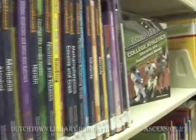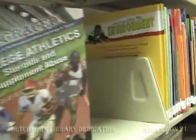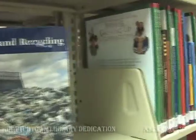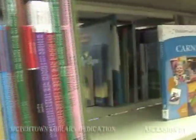The Ascension Parish Library System is in its 50th year of service, and we're looking forward to many more years, because we realize that where there's knowledge, there's power, and we would like to encourage our patrons to continue to read, because nowadays we have a whole lot of other technologies that's out there, but you can't cuddle up to a book. It's nothing like a book, you know.